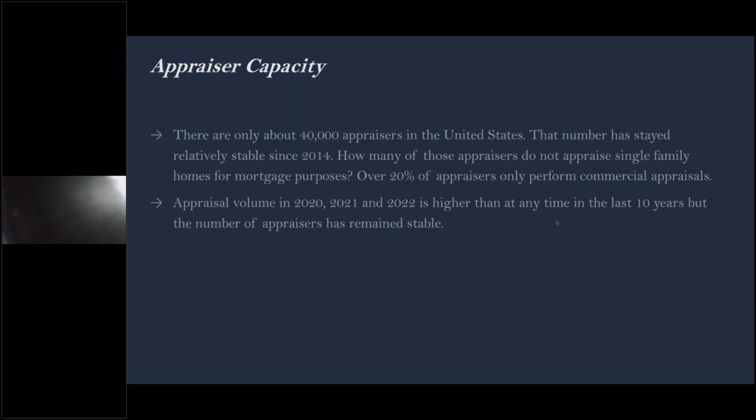But how many of those 40,000 appraisers actually appraise single family homes? I know many appraisers that would not have a clue how to appraise a single family home. They are only commercial appraisers. There are people like me. I hold 5 appraisal licenses. I don't do any appraisals anymore. And there are tons of people like me that for whatever reason, they're reviewers, or appraisal owners, whatever it is, they don't actually do appraisals. Or if they do residential appraisals, they do not do mortgage work. They do a lot of litigation or something like that. And probably over 20% of appraisers only perform commercial work. So take all that out, and we're talking about a lot less to do the mortgage work.